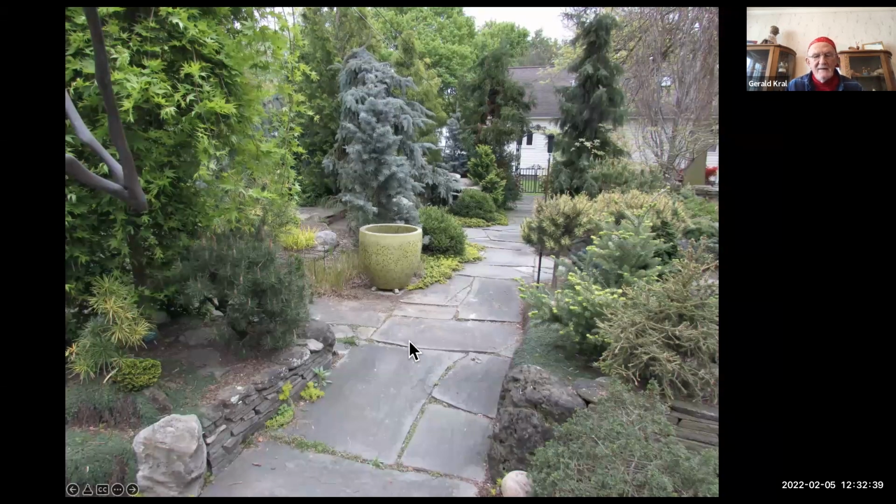All right, let's get back to the pot. This is what I meant by a pot being a feature in your landscape. Look at this thing. It's perfect. You can see it from several different angles, and it takes up this corner. Yes, I could put a conifer in there, but now I can put several conifers in there.